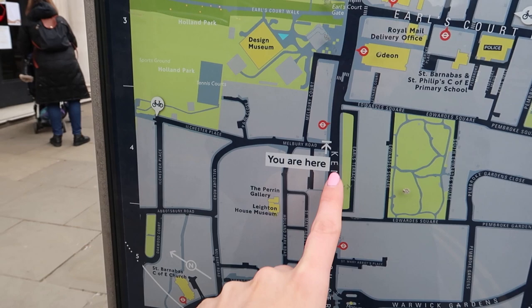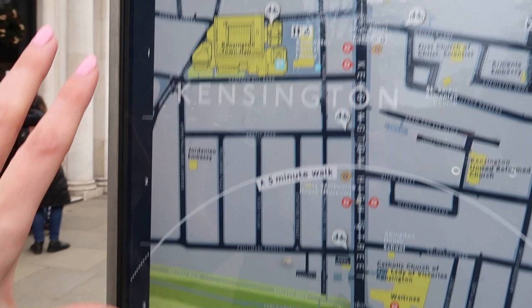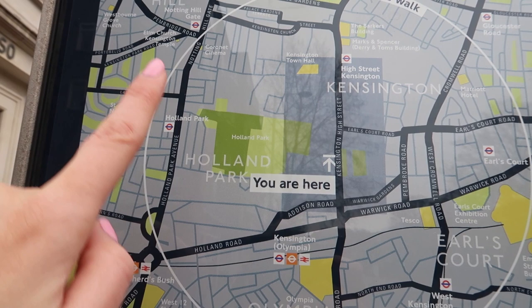Now there is a design museum. I'm not really going to have time to show you that, and also it's all closed at the moment, so I'm sure I'll be back at some point. And then we'll head on up here, and then the main part of Holland Park is this huge area here, and then Notting Hill is this whole area in the north.